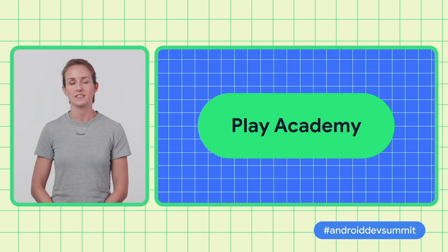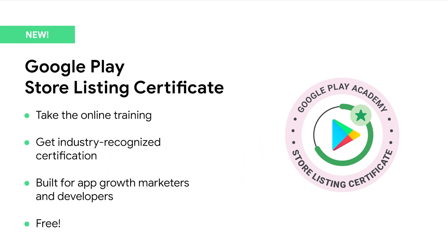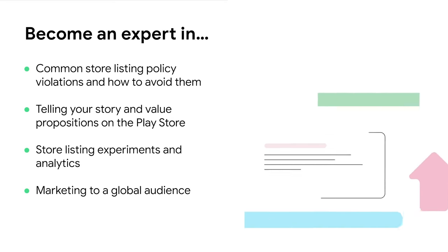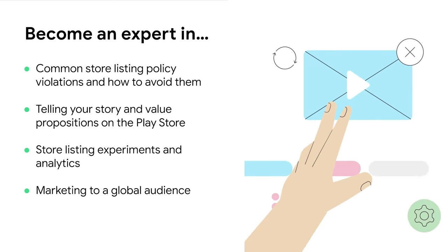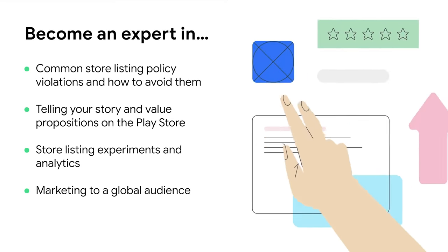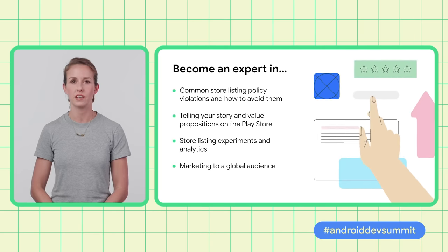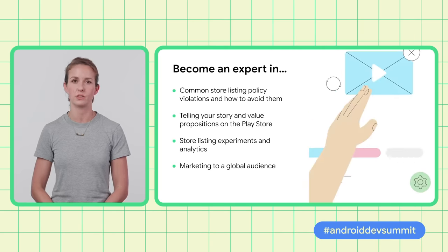And last but not least, I'm pleased to announce the launch of the Google Play Store Listing Certificate. This new program is designed to help app marketers demonstrate their proficiency and skills in Play Store listing best practices. To get certified, you can take our online training at Google Play Academy and learn best practices to help you best tell your app or game story. You'll learn key skills that will help you drive growth through high quality and policy compliant store listings.